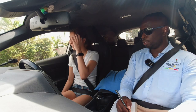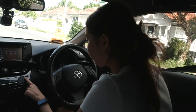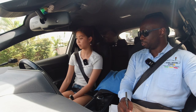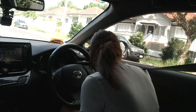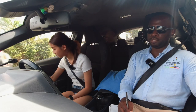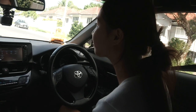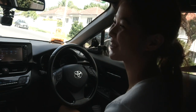Okay. And then can you show me your front and rear demister? Front, and this is the rear. Okay, that's fine. And then can you tell me how you would adjust your side mirrors? Side mirrors are these ones. So like, I think you have to like. Yeah. Okay, I just adjusted it a bit. That's left. Okay, that's okay. Okay, fine. Yeah. What does this button do? Demist it. I actually didn't know that was there.